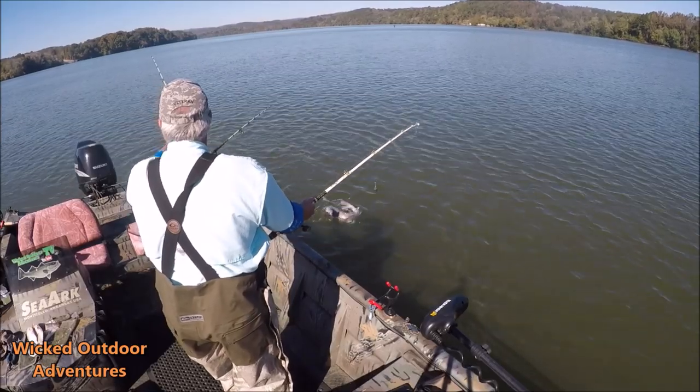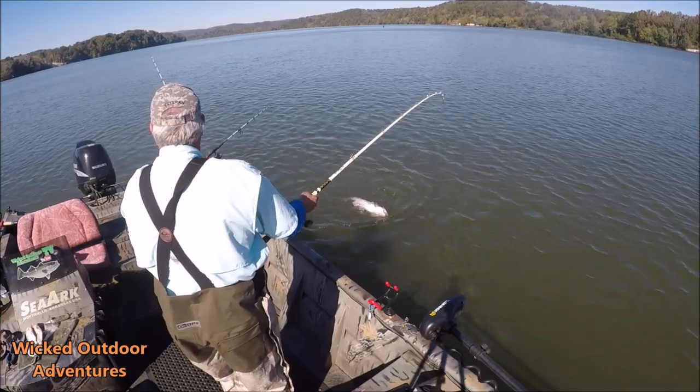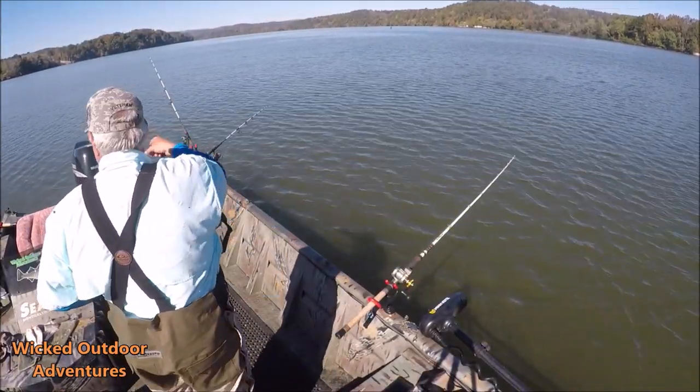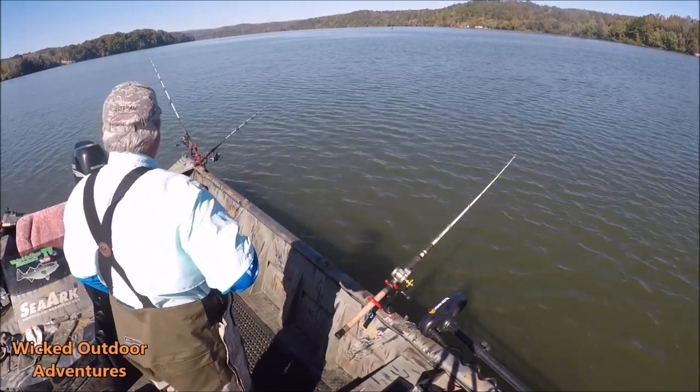I'm getting hit back here too. Yeah, another bite right here. He's hitting this one back here. Let's see what he does here. This is acting like a big flathead right here.